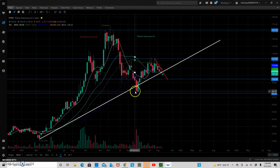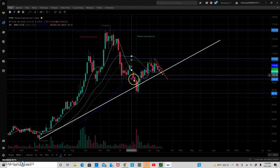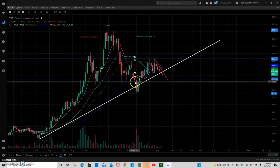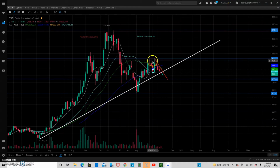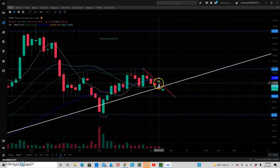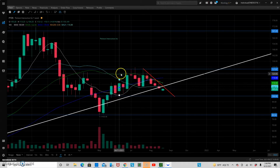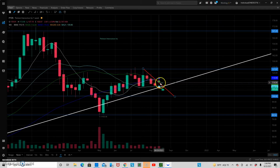These are the lows of the correction we just had here back in May, and you could see we fell below that 50-day moving average then. We were able to regain it for a couple weeks here before falling below it again right now. So it looks like our 30-period moving average here in the green is also acting as resistance for this weekly chart here.